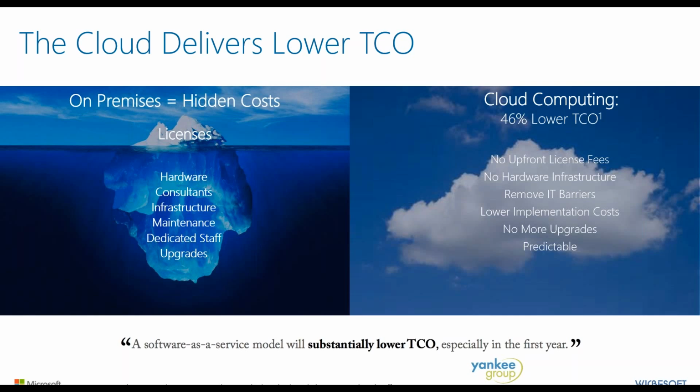On premises, there are the costs of procuring and maintaining hardware, the consultants that you often need to enable the solutions and get them up, the infrastructure that you have to put in place as far as networking and database and other things that maintain that, and the maintenance over all of that, keeping it up and running, doing the upgrades, which can be very disruptive and time consuming and be large projects in and of themselves. And typically you need dedicated staff to maintain this infrastructure. All of those have people, hardware, and software costs associated with them, let alone the telecom pieces, etc.